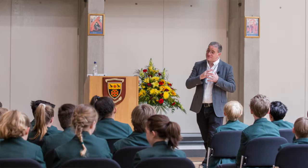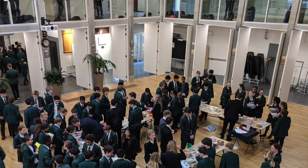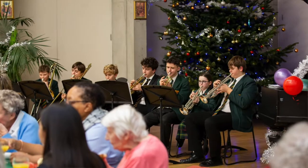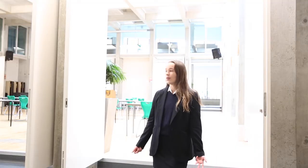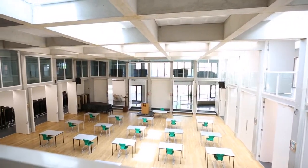Welcome to the Cloisters, which is located at the heart of the school. So this is a very versatile space. It's used for weekly assemblies for different year groups, but it also offers other events such as talks, plays, presentations. It holds cake sales, charity events, and also parties for senior citizens and other Old Priorians. It also won a RIBA award for its cloister-looking structure.